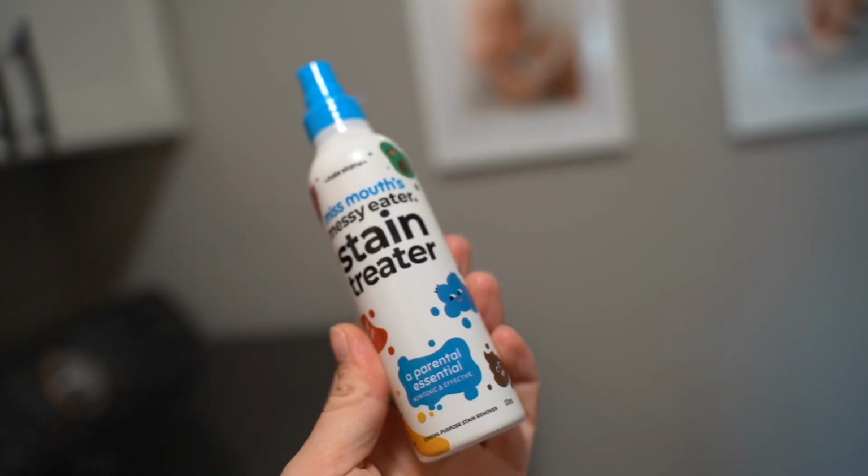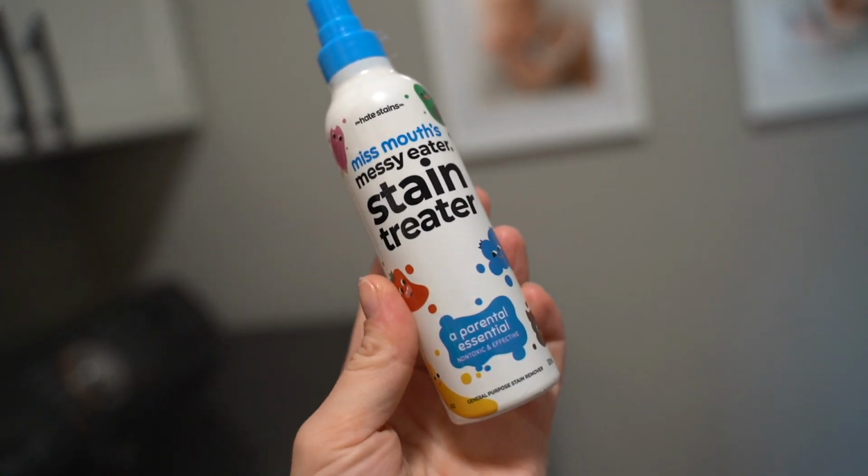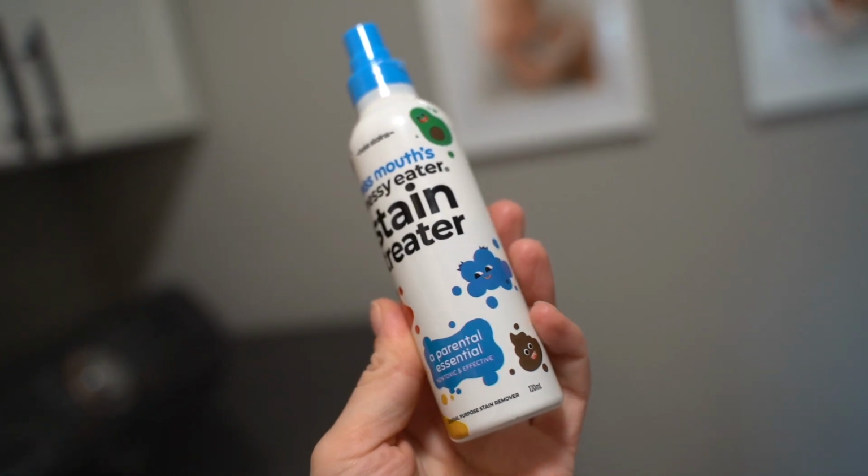Let's jump in. So to start, this is honestly an item I feel like even if you don't have kids, you're just an adult, anyone should have this. It is the Miss Mouth's Messy Spray. This is literally magic. Your shirt can be covered in blackberry juice. You spray this on, it disappears. I know it's science, but it feels like magic.